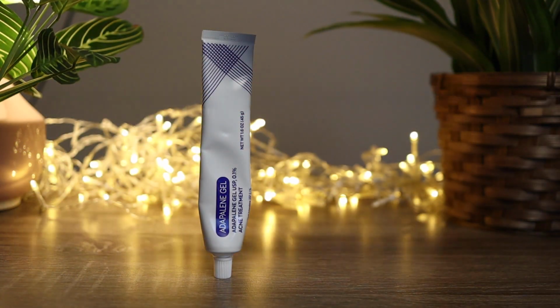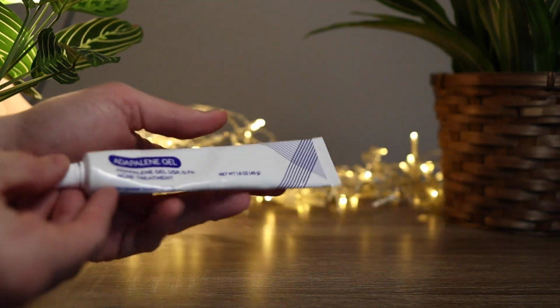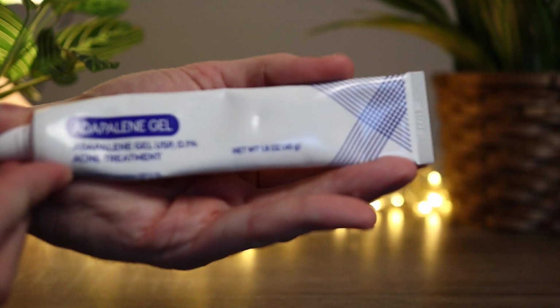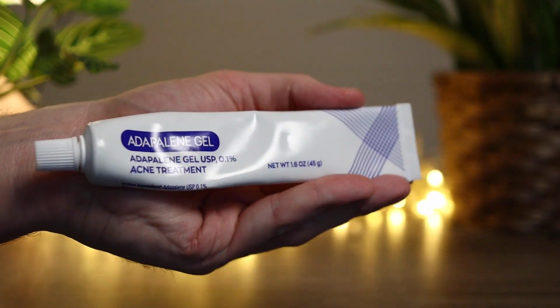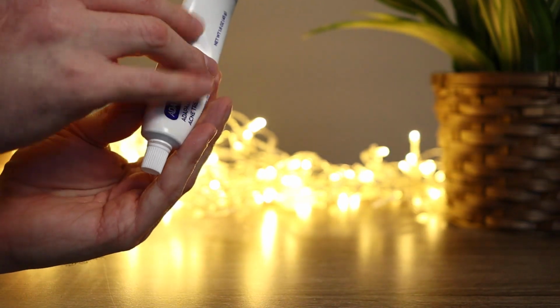Now, I like to use this one. This is the Adapalene Gel 0.1%. There are many different types of products that have many different types of retinols in there, and they will work just as well for different types of people. It really just depends on your personal preference and what you find works well for your skin.